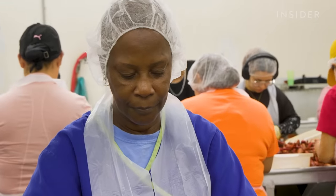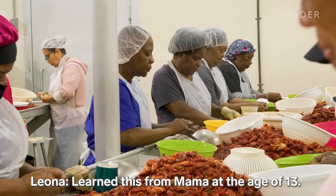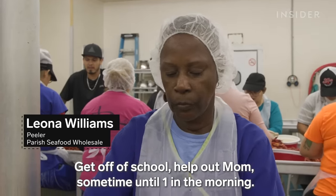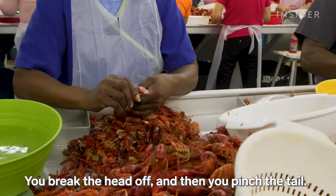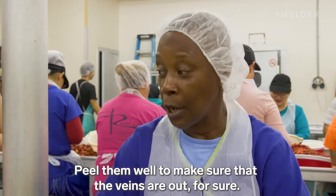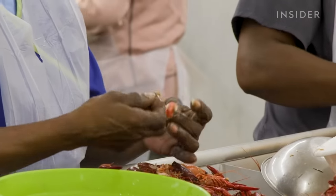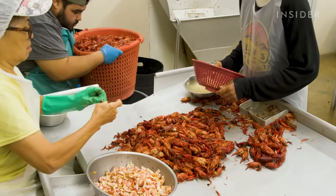Leona Williams has been peeling here for 50 years. Learned this from mom at the age of 13. Get off of school, help out mom. Sometimes until 1 in the morning. So you break the head off, and then you pinch the tail. This is your meat. Peel them well to make sure that the veins are out for sure. She can peel about 40 pounds worth a day. And you gotta be kind of fast at it. That's about the only way you could make money.